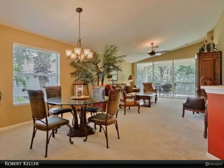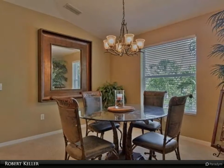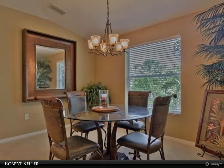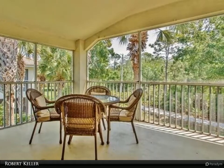Spacious kitchen with newer stainless steel fridge. Plush newer carpeting in main living areas with tile in kitchen and baths. Upgraded fixtures and fans. These units come with an assigned carport space and storage closet.